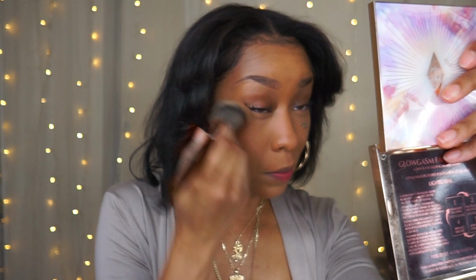Bottom lash. Okay. Oh wait, no. She took off the powder first. I'm gonna use a Sephora 50 brush. I messed up right here. We're gonna fix it later, people. You can see a little bit. I have eyeliner on now.